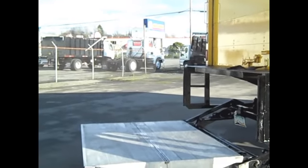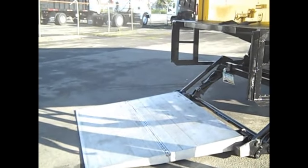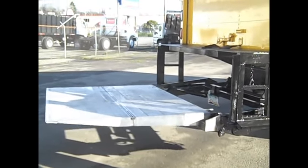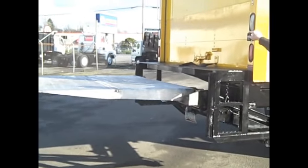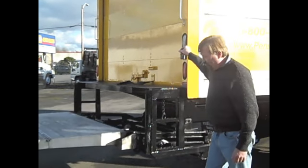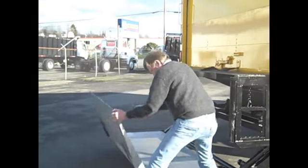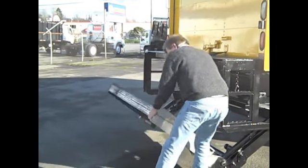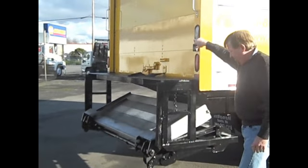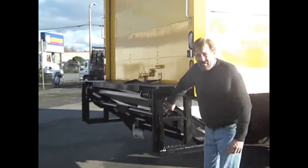It's a power down. Power up. It levels itself off. And that's a big safety factor. And to put it away, you just drop it and lock it into place.